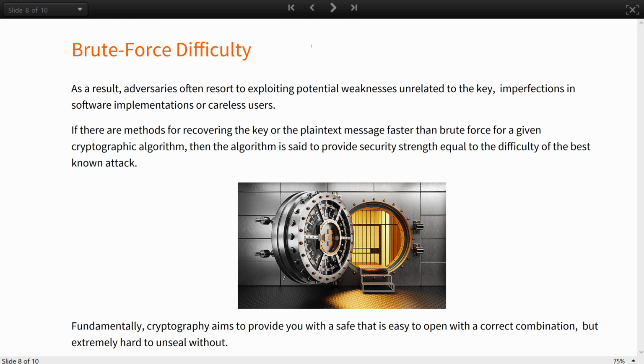If there are methods for recovering the key or the plaintext message faster than brute force for a given algorithm, then the algorithm is said to provide security strength equal to the difficulty of the best known attack. Fundamentally, cryptography aims to provide you with a safe that is easy to open with the correct combination, but extremely hard to unseal without.